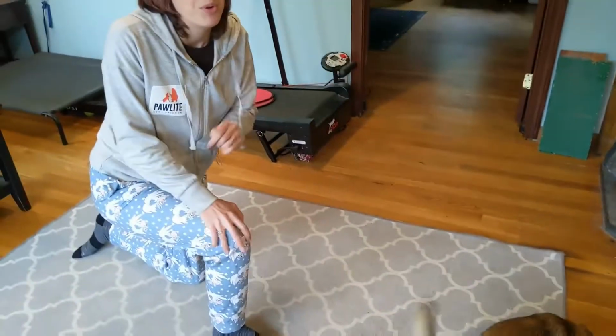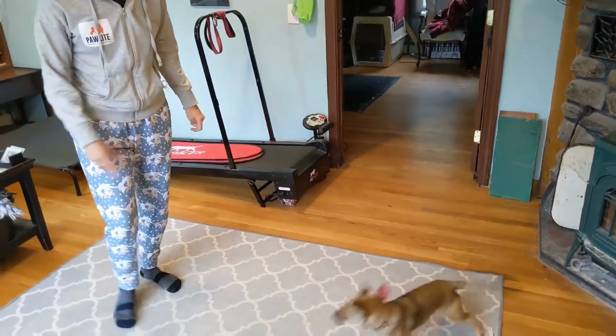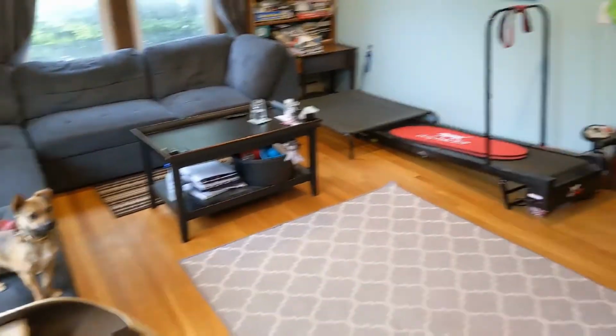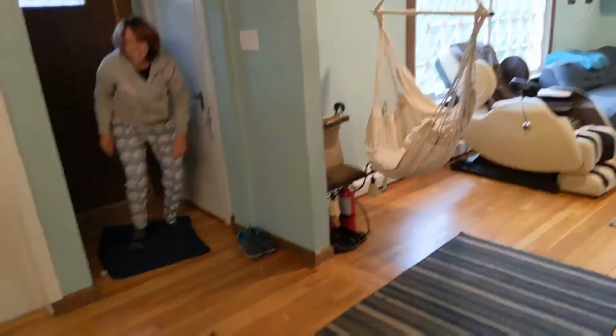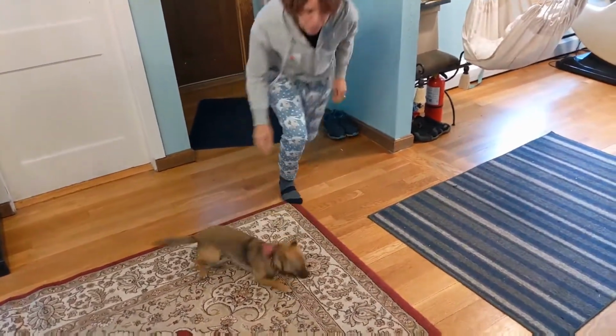Impulse control is fun, but we can also work on a little bit of recall. So, Taz, please, stay. And I can hustle over to some corner, behind the door, behind some curtains, and I hide. Taz! Yay! You found me! You make it super fun when they find you.